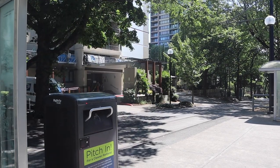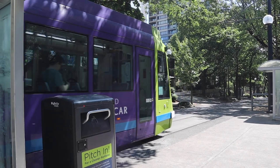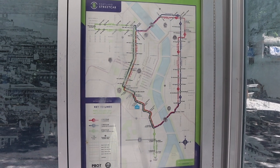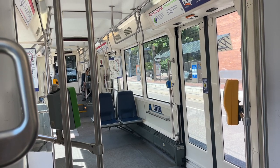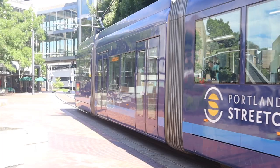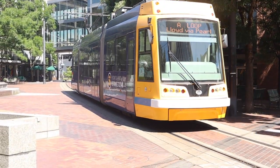A great way to get around the city is the Portland streetcar. I love taking this streetcar, and there are 3 different lines. You have the A loop, the B loop, and the NS loop. So everything just goes in a circle. So even if you miss your stop, you could stay on it and ride it again, because that's all it does. It goes in a circle. So it's a great method, and I already covered over the prices, but it is $2.50 per ride.